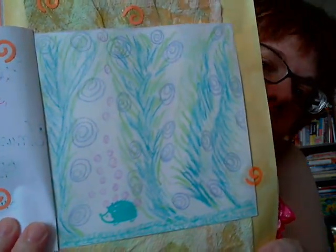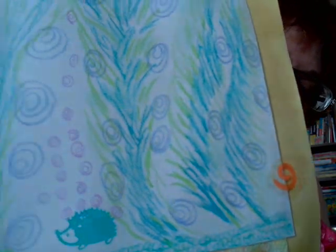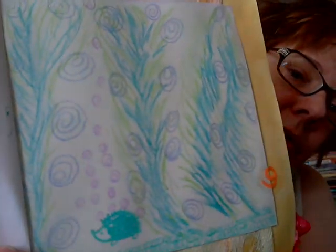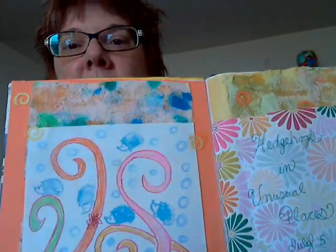Sorry, I don't mean to be making you seasick. I am having trouble getting my things centered. So there's the other hedgehog. And the background paper to this, it's construction paper, just glued in.